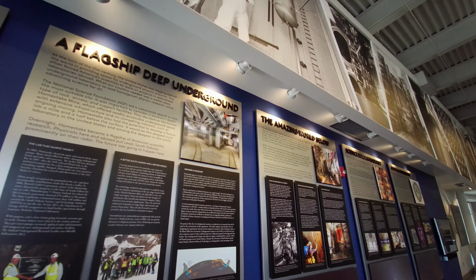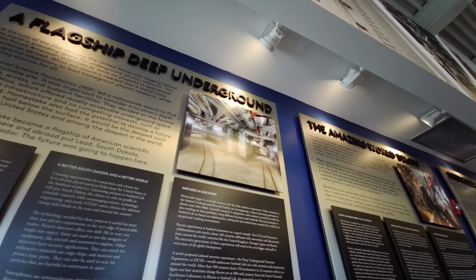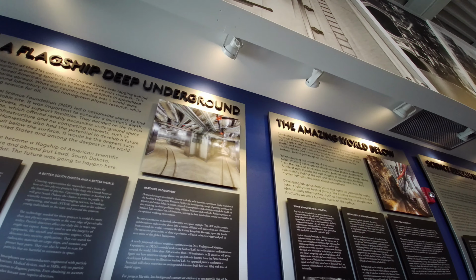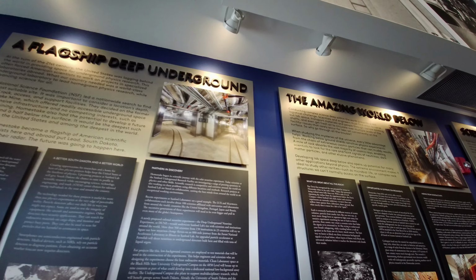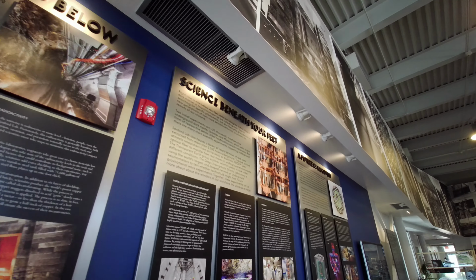And you can see what they've done with a mine. You see that picture? It doesn't even look like a mine anymore. So they've transformed it into their laboratories. So I think that's what's happening here, or at least this is the museum for what's happening.